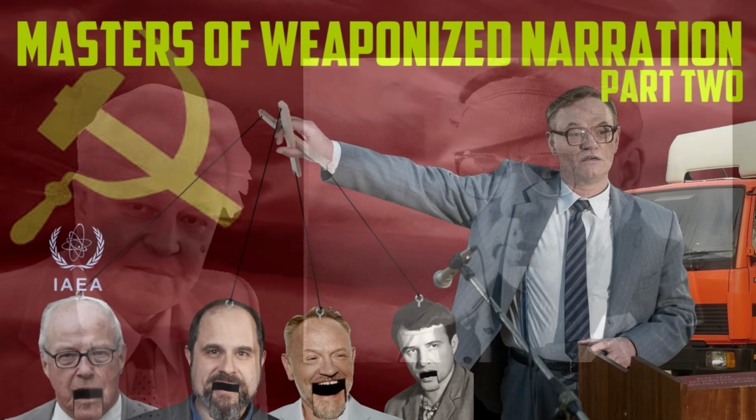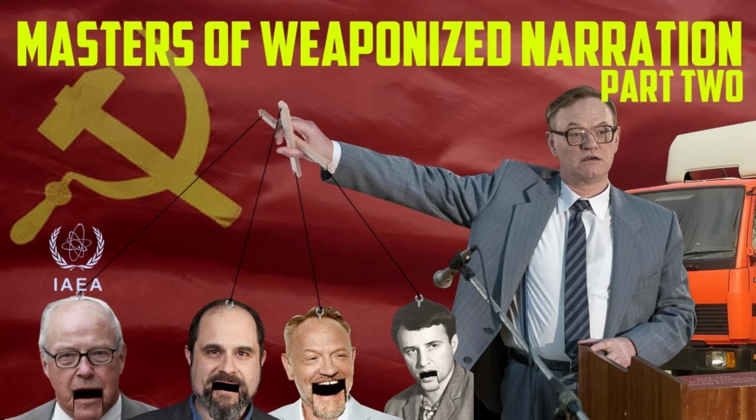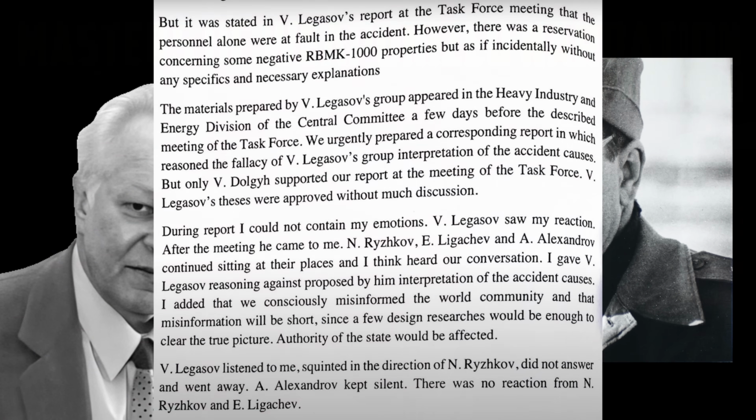But this was not all Legasov was potentially hiding. Recall another anecdote, this time from Chernobyl Task Force note-taker Georgy Kopczynski. At the end of the second Masters of Weaponized narration video, Kopczynski confronted Legasov about the falsity of his initial report's conclusion, that the actions of the operators were responsible for the disaster.